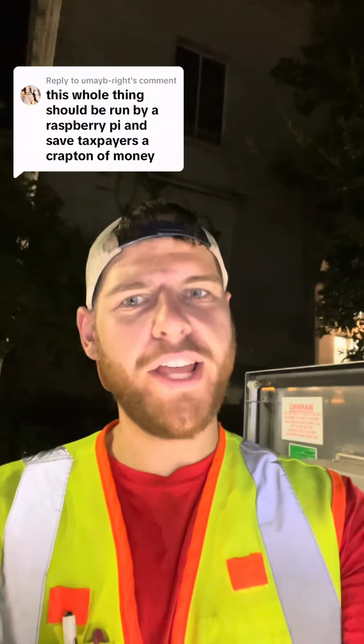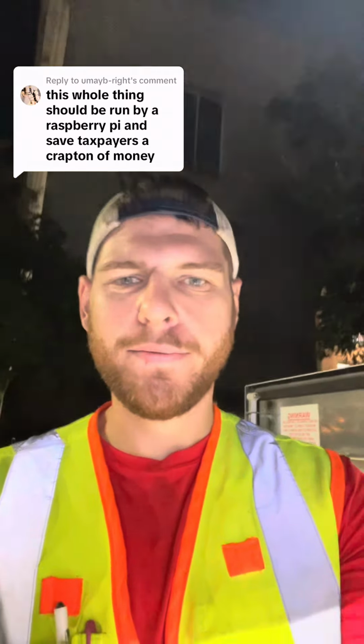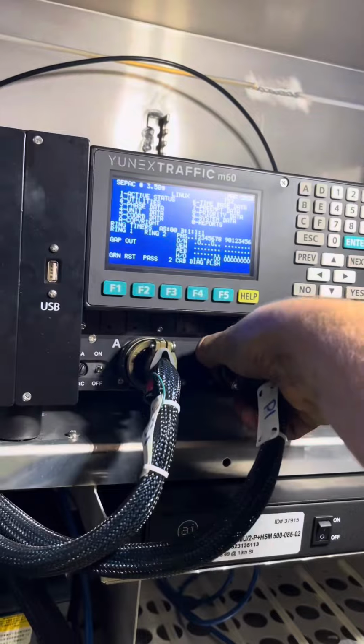This whole thing should be run by a Raspberry Pi and save taxpayers some money. Let me tell you why it isn't. First, let me put this intersection into flash so I can swap out this controller here. Let's go ahead and rip out all of these cables from the controller so we can put in our new one.